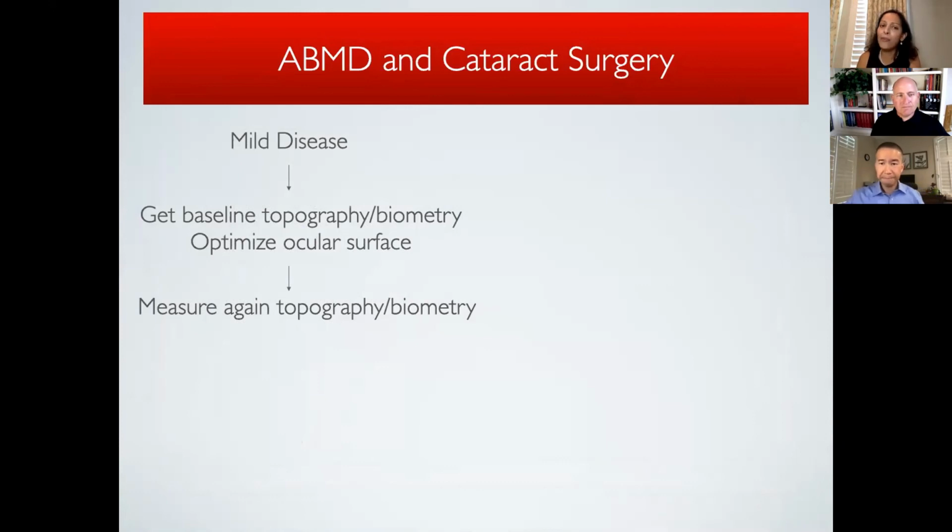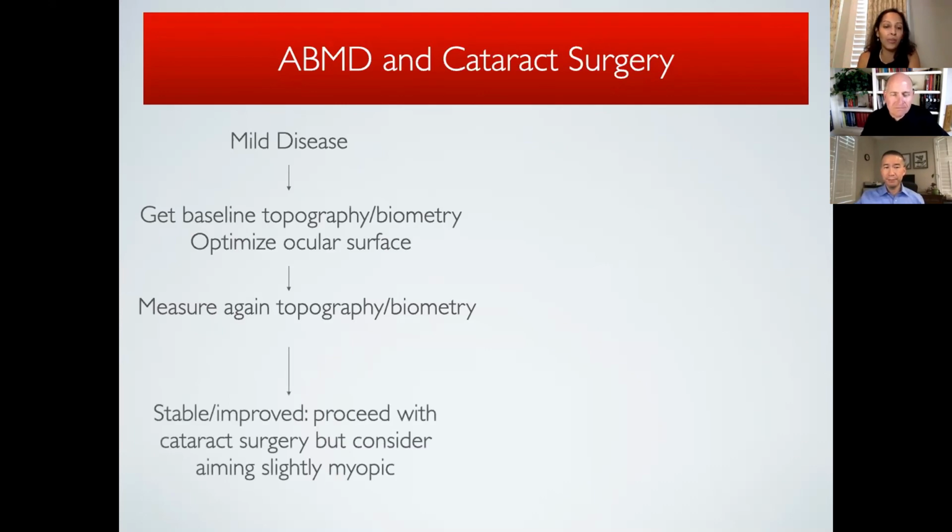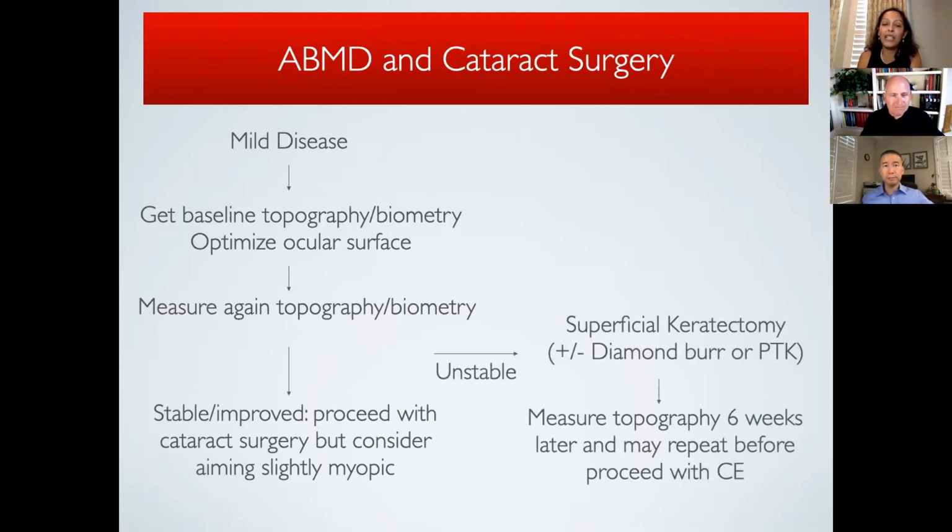And something that I'm finding, sometimes we call it topographic ABMD, where you don't actually see any signs, but you look at the actual topography and it looks kind of schmutzy. So measuring it again to see if the biometry matches is a great option. And if it's stable, proceeding, and maybe aim a little myopic just because you don't want to end up with a hyperopic outcome. Maybe you'll end up doing something like PTK later. But I think that can be a great option. But if it's unstable, or you see that the cornea measurements are all over the place, considering doing some sort of cornea procedure like superficial keratectomy before is really helpful.